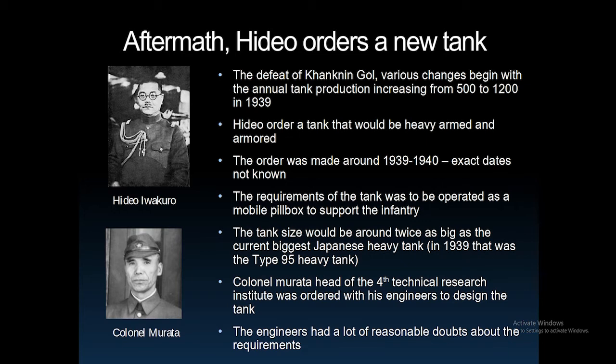During the time, the largest tank that the Imperial Japanese Army had at its disposal was the Type 95 heavy tank that weighs in about 26 tons. The requirement would see the weight of the tank increase from 26 tons to well over 100 tons. The order was made around 1939 to 1940, although the exact date isn't clear.